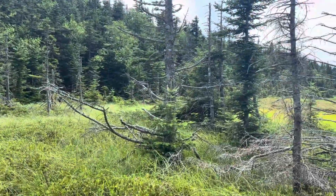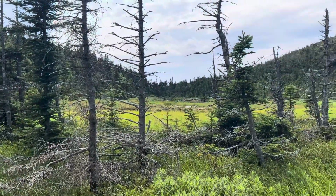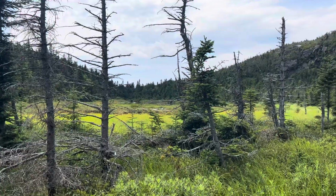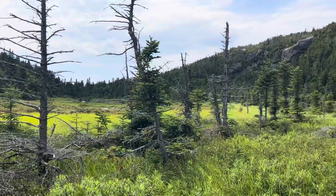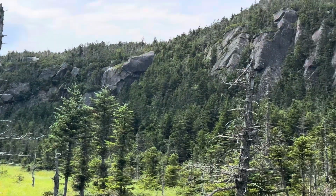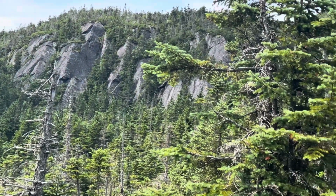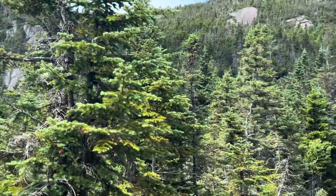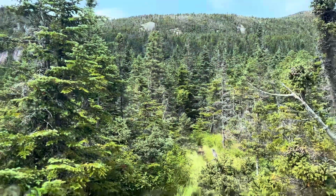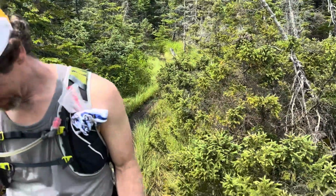We are passing a little pond right here. Harrington Pond. Harrington Pond, okay. And it's really neat looking, like these, look at that, the rock faces over here. Very cool. And then bog bridges coming through. A couple of them are a little bit submerged.